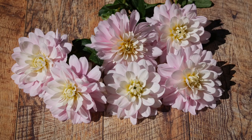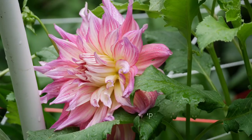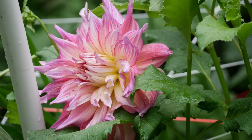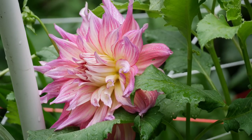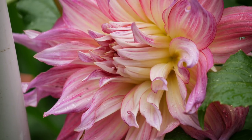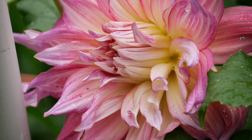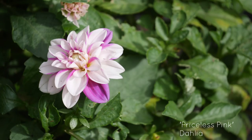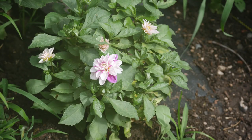We had Penhill Watermelon. I think this is Penhill Watermelon, at least. This was actually labeled Mango Madness when I got it, and I've done a lot of looking on the internet, and this doesn't look anything like Mango Madness. We also had Priceless Pink. This is one that I ordered on accident. It's actually a bedding plant, but, you know, I didn't look. Oops. The blooms are really cute, though, but it ended up getting completely swallowed up by the other plants.